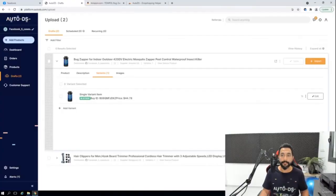The next thing that I'm going to do is, you see this icon over here to copy. I'm going to click on that. You see here it says copy to clipboard. So I know that everything inside this variant was just copied to my clipboard. Now I can easily list it on Facebook. Let's see how that is done.